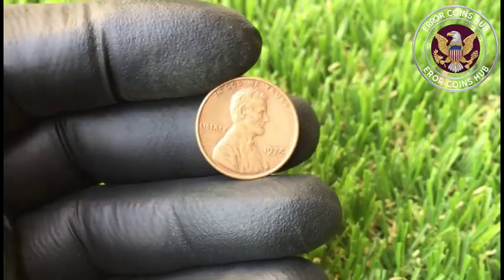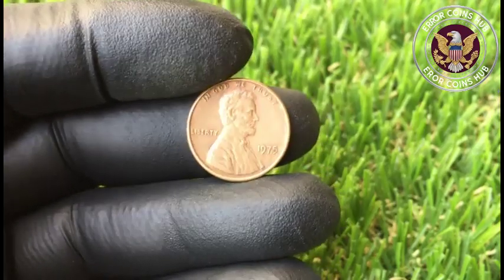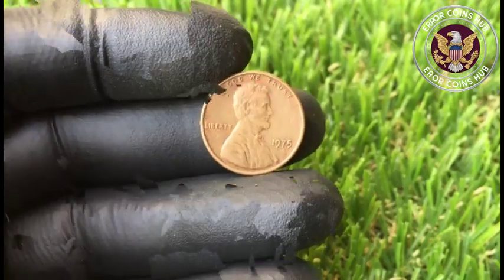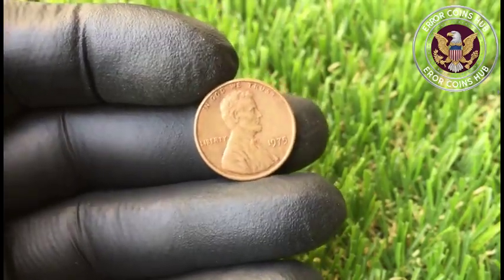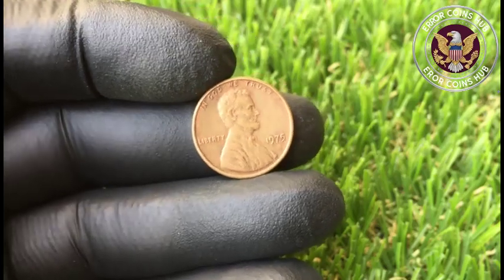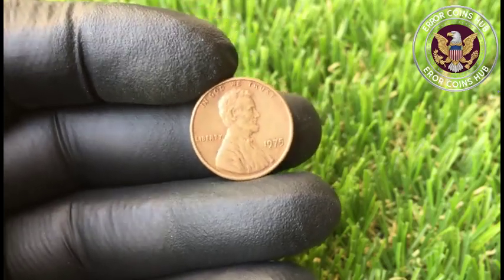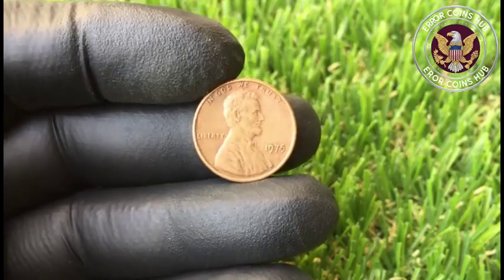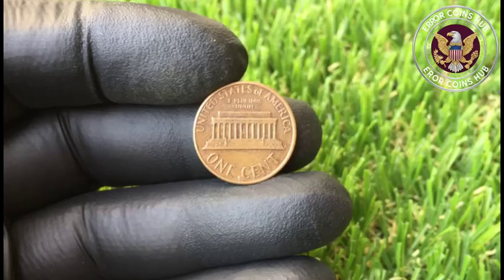Check the edges of the coin for any indication it might be the wrong thickness or diameter for a penny. Weigh the coin if you have a precision scale, because wrong planchet errors will have incorrect weights. And compare multiple 1975 pennies side by side to see if any look different from the others in terms of color, luster, or detail sharpness.